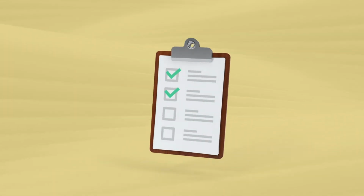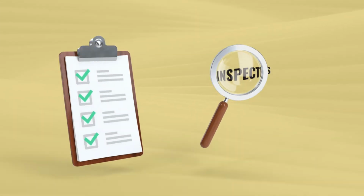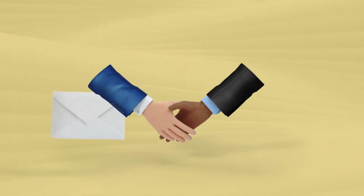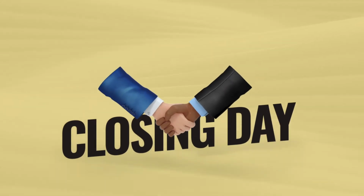So you're under contract to buy your home, you have gotten through your inspections and received the clear to close from your lender. And now it's time to get ready for closing day, but not before this one last very important step that shouldn't be missed.